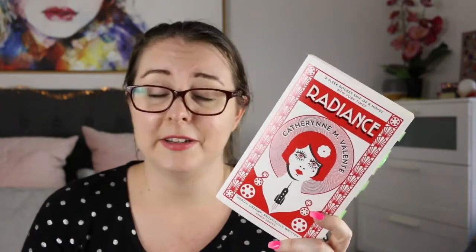I have Radiance by Catherynne M Valente, which is just an absolute trip of a book. It is completely bonkers, and I'm not entirely sure I still understand it, but I'm keeping it because 1, this cover is fantastic, but also it's just such a weird book. I should say it's science fiction, and it's very, very weird.